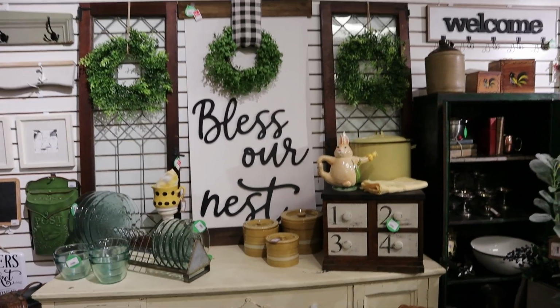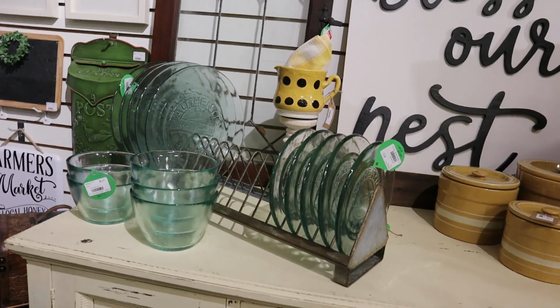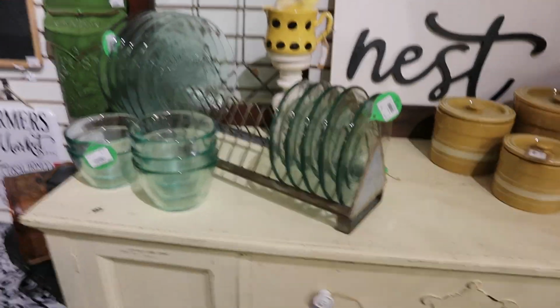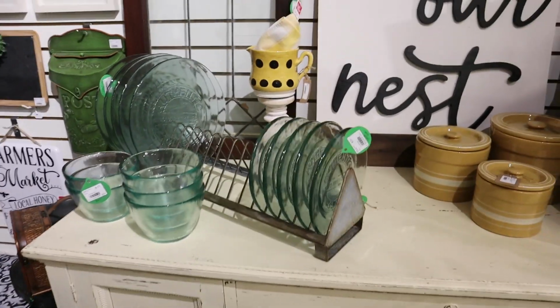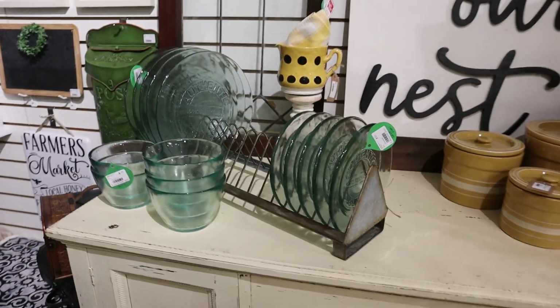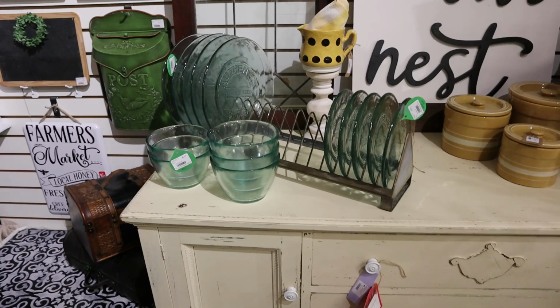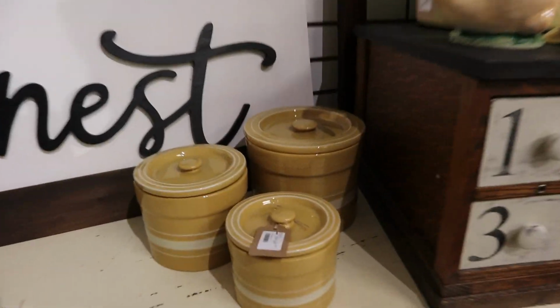I have all these recycled dishes over here, recycled glass. I love these chicken feeder plate holders. I have one at my house too. I think I'm asking $40 for it. For the holder, yeah, the plate holder. I love these so much.